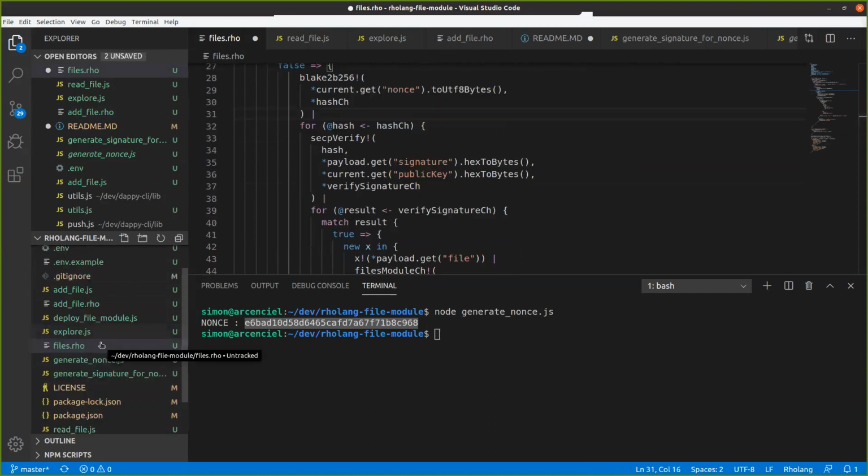Now, if you want to create the signature of the whole payload, you need to construct really the protobuf object. You need to work with protobuf objects in your language, and this is in JavaScript. Yeah, it's not super nice.